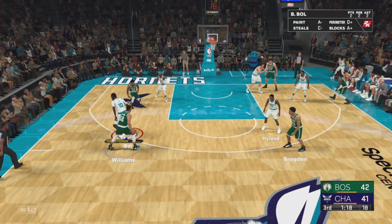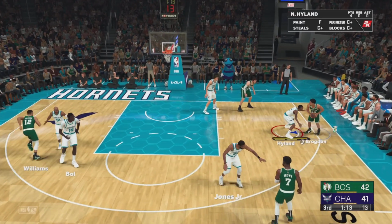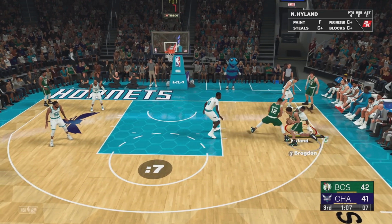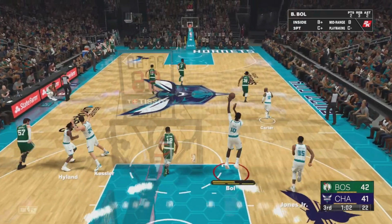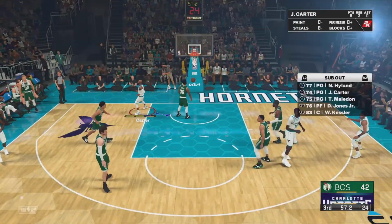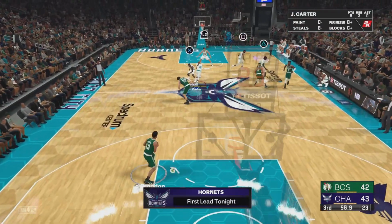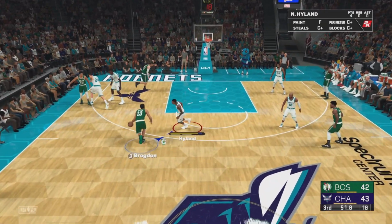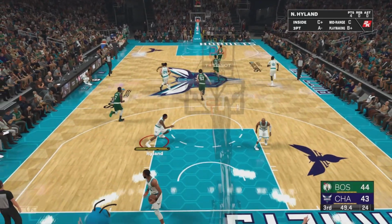Brogdon. Bol Bol to Jaylen Brown to Highland. Brogdon with the shot, no good. Bol Bol to Carter. He goes, and the Hornets officially take the lead for the first time all game. Brogdon to Muscala, and they take the lead back.